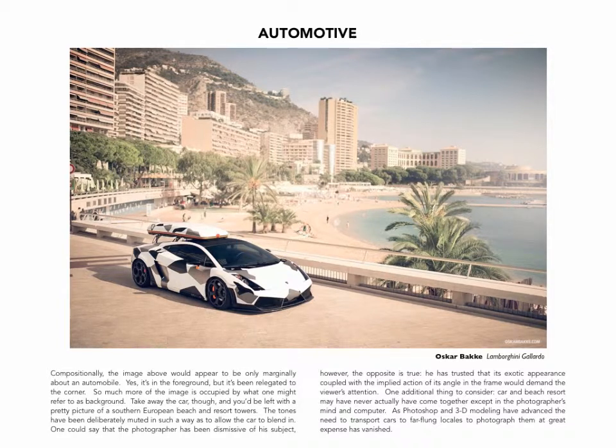He has trusted that its exotic appearance, coupled with the implied action of its angle in the frame, would demand the viewer's attention. One additional thing to consider: car and beach resort may have never actually come together except in the photographer's mind and computer. As Photoshop and 3D modeling have advanced, the need to transport cars to far-flung locales to photograph them at great expense has virtually vanished.